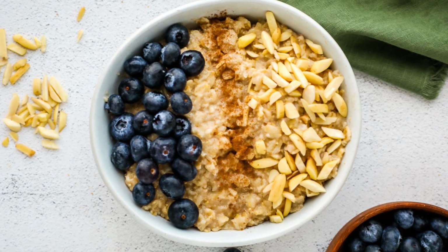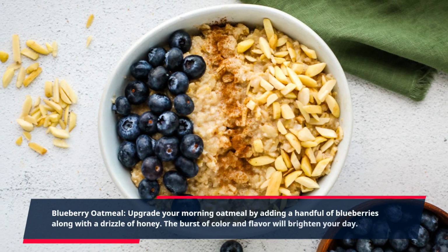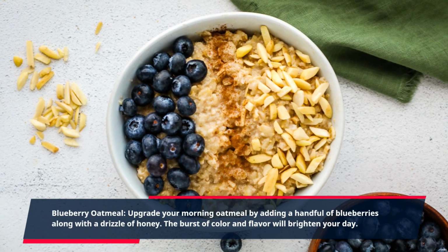Blueberry oatmeal. Upgrade your morning oatmeal by adding a handful of blueberries along with a drizzle of honey. The burst of color and flavor will brighten your day.